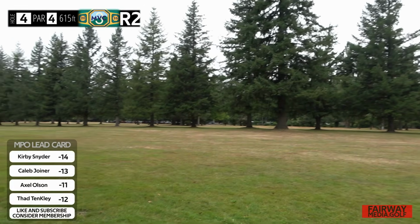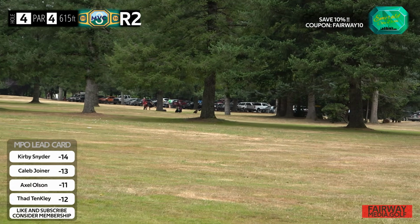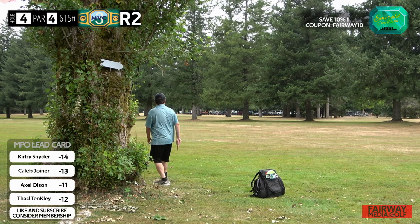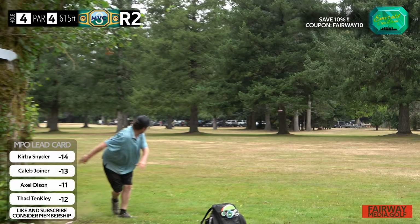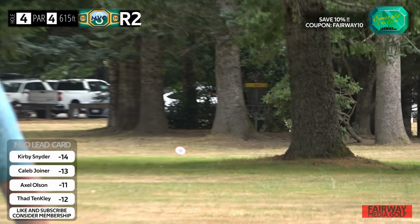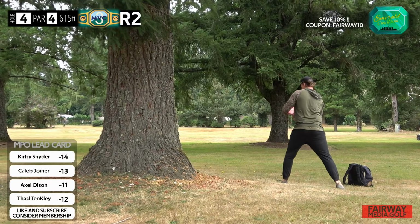I'm going with a Q line D3. It's pretty overstable, so I'm going to hyzer out to the left over there. And I'm in a really similar position as to where I was round 1. And we'll step back just a few steps here for Caleb second. He's looking to get a good skip here. Ooh, decent forward progress. Yeah, pretty nice all in all.